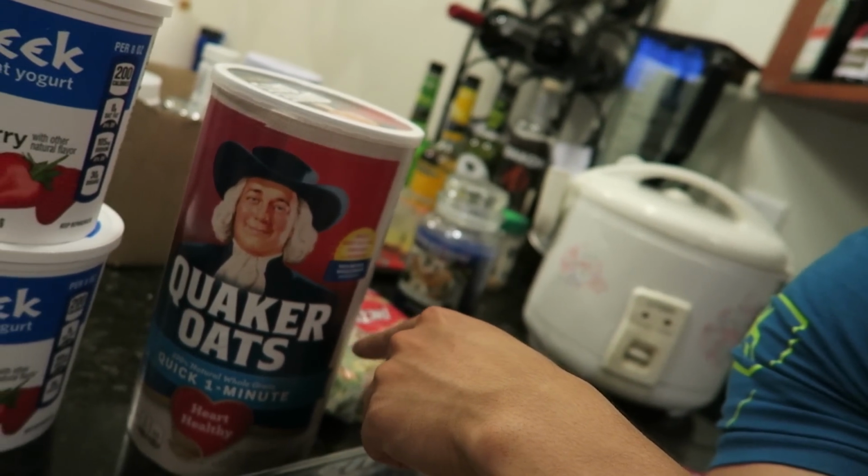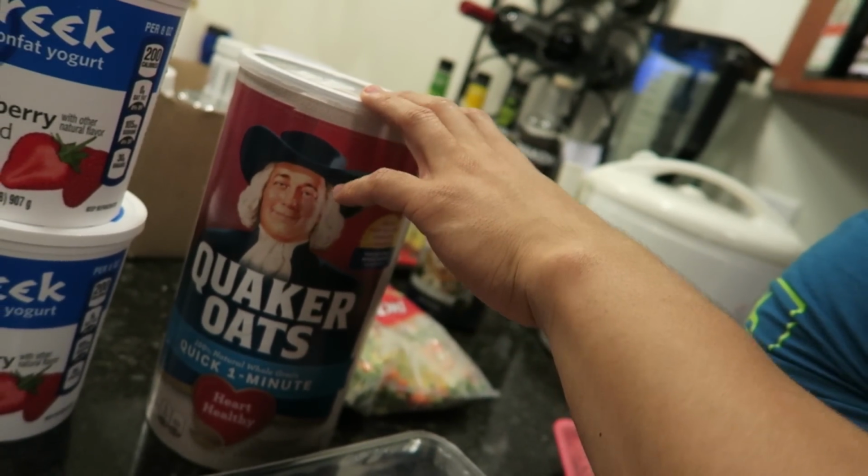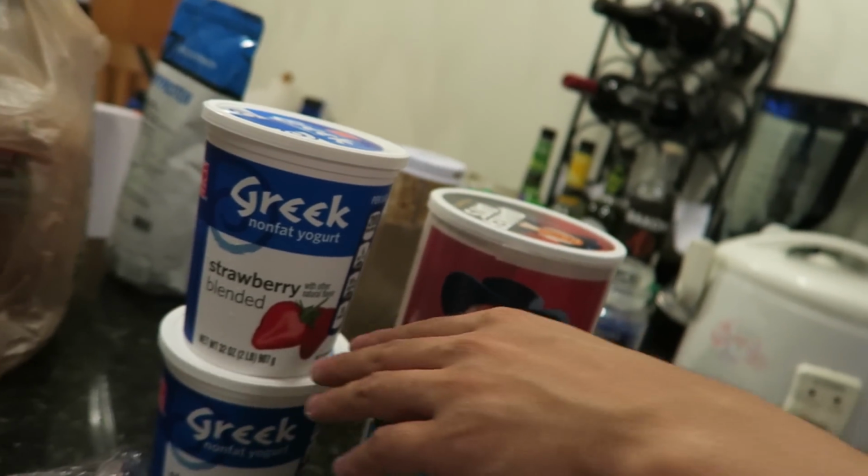For the oatmeals, I usually like to add one scoop of protein and some kind of berries. I really love raspberries. Some people love strawberries. I didn't want to pick up some strawberries because I had to cut them, and like I said, alternatively you can do this with some raspberries. I kind of rotate between the two, depending on what kind of feel I have for that taste.